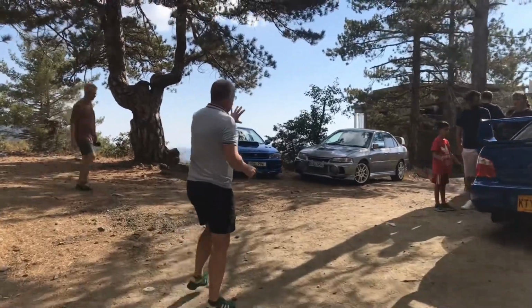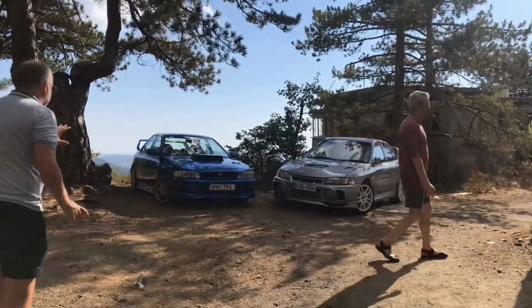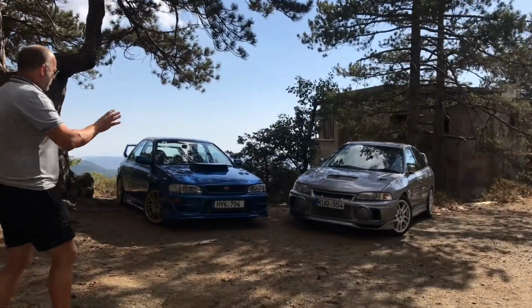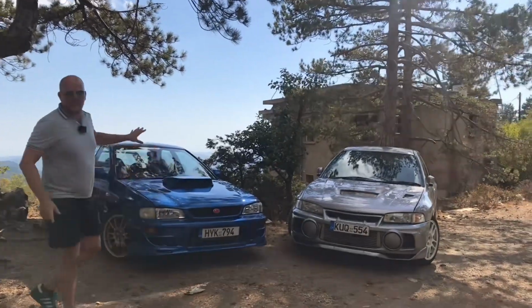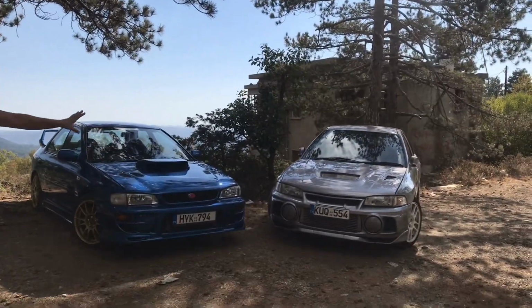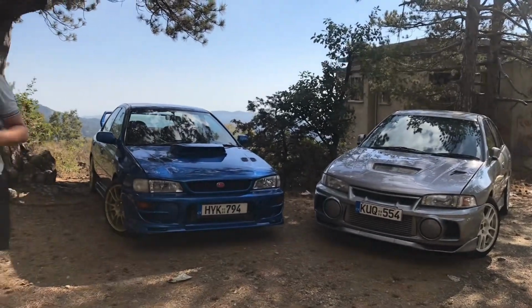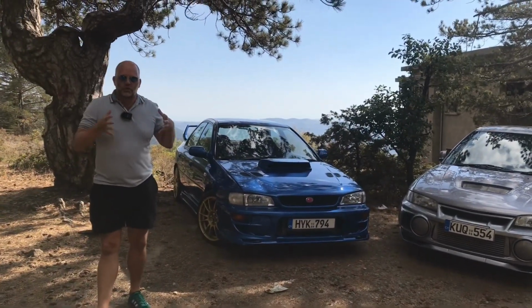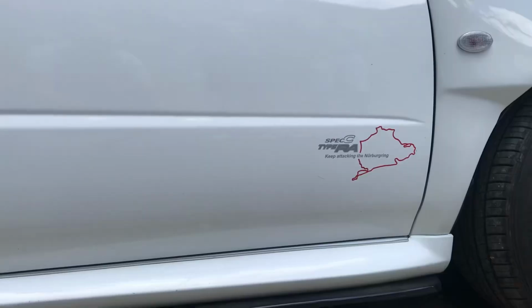If there's two cars that for me are the epitome of the late 90s rally era, it is the Evo 4, and it's the Gen 1 STI, this time the Type RA. Absolute rivals, both fabulous cars, and the price of these cars in Cyprus, they're just so much cheaper than we can get in the UK. Iconic cars.